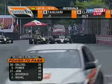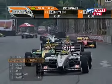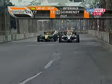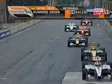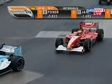And as you can see there, more spots of rain. The rain is coming down one more time, and just a moment or two ago Oriol Servia confirmed to his crew over the radio it's definitely too wet for slicks, as of course Dan Clarke found out to his cost. He became the latest retirement, and it's good news for these guys. I think everybody's now on wet weather tires, and that's what you need for these conditions.